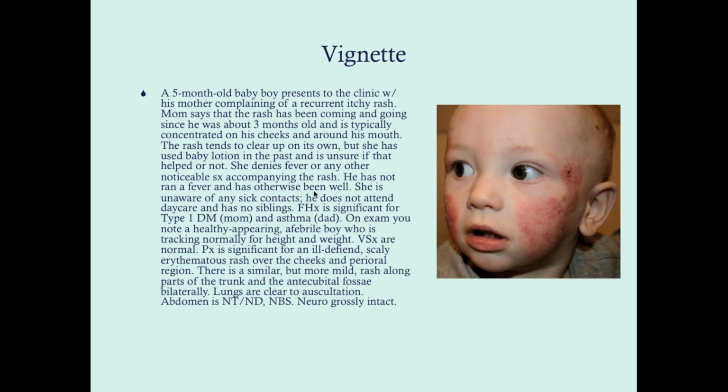We also note some other useful things: he hasn't run a fever. You're not going to have a fever with eczema. He's otherwise well. That's going to be important for a reason that I will tell you when I'm done going over this. And then she's unaware of any sick contacts. She doesn't have any siblings.